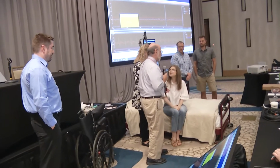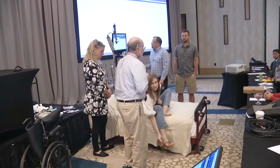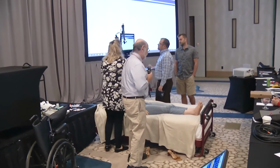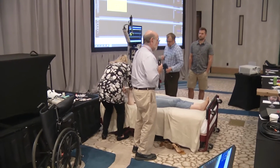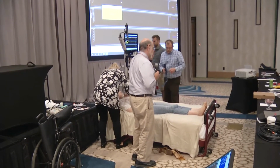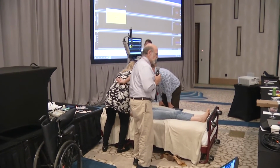I'm Dave Goldstein from NIH, and this is Ashley Pike. Ashley very generously agreed to demonstrate what Valsalva looks like in a patient with a quite rare form of autonomic failure called autoimmunity-associated autonomic failure with sympathetic denervation.